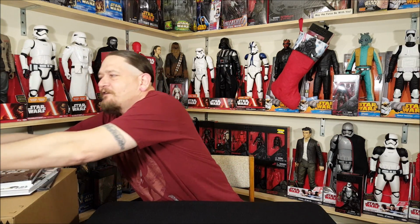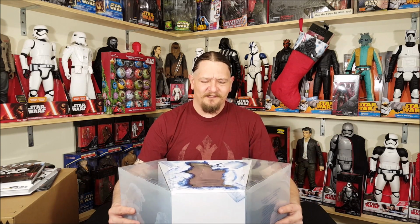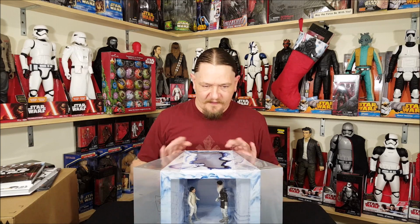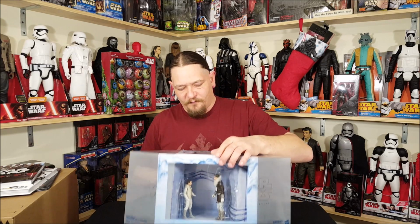Okay, and the final item I bought for myself was, I couldn't help myself. I saw these things released online this month, and my understanding is they were a Comic-Con exclusive. I bought this one off Entertainment Earth, and I've seen them listed online as Entertainment Earth exclusives, but I don't know if that's true because I've also seen them on sale on Amazon. But what we have here is a 2-pack of Black Series 6-inch figures, and it is Leia in her Hoth outfit, and it is Han in one of his Hoth outfits, the one with the winter coat.